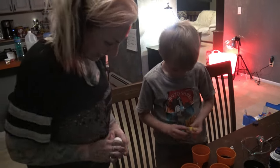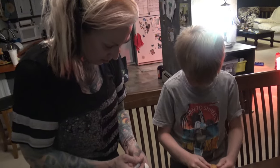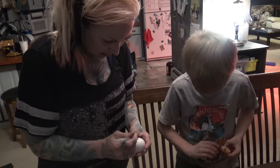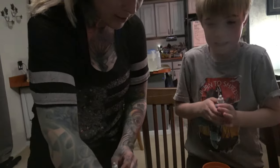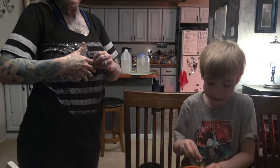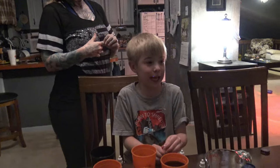And I brought these white crayons, because you can color on your egg with them. I think it's gonna be a sun. But blue, the last one. Okay. I'm done! I am done!